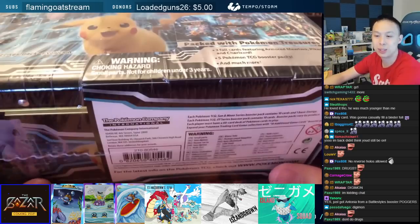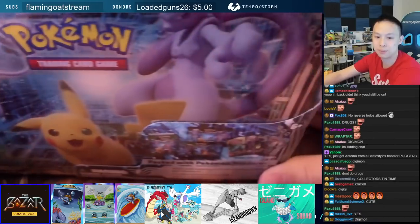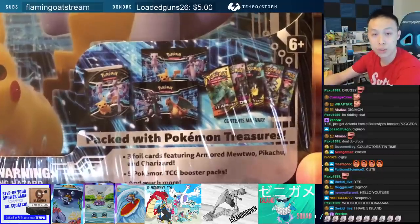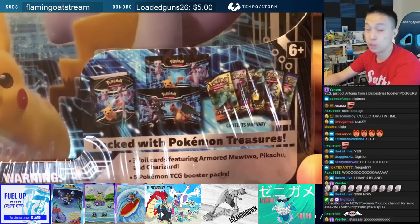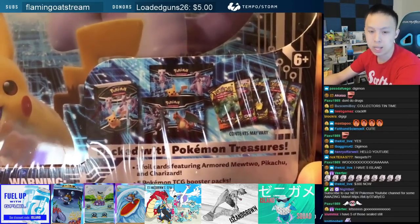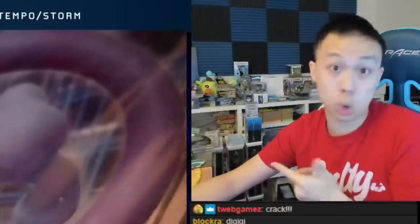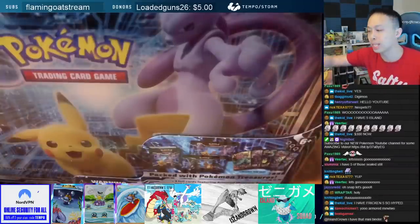This is the 2019 Fall Collector's Tin, which comes with the exclusive Pikachu, Charizard, and Armored Mewtwo promo. These are about $300 as of right now, each. They also come with some packs. They say it's Team Up, but the packs are usually like Unified Minds, Cosmic Eclipse. If they're old, maybe it's Team Up ones, right? Evolutions and whatnot.